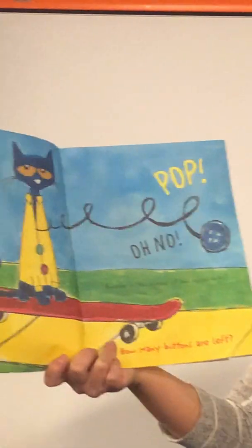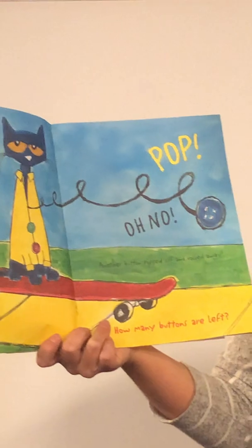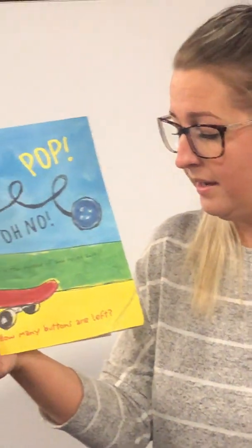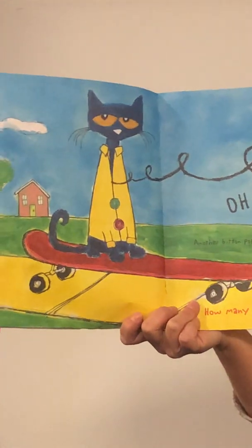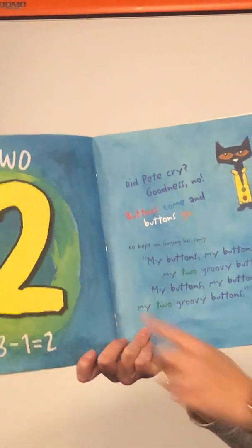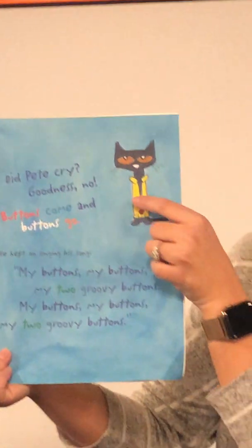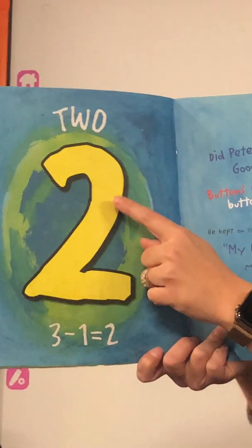Pop! Oh no! What happened, friends? You're right. Another button popped off and rolled away. How many buttons are left? Do you want to guess? How many buttons are left? Let's see. There are... Does anyone know what number that is? Let's see. I see Pete right over here. Let's count how many buttons are left on his shirt. So let's see if you are right about what number this is.